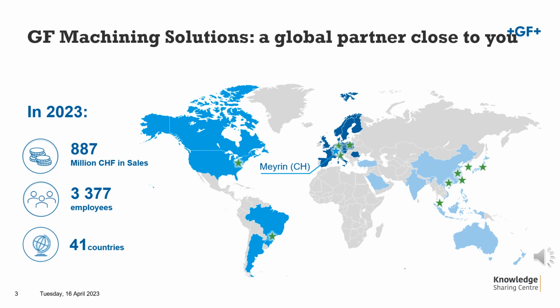The group Georg Fischer, or GF, consists of many different divisions. One of them is the machining divisions, or machining solutions. The group Georg Fischer is a global partner, and we also have a local footprint in more than 41 countries around the world. In 2023, the gross sales were a little bit less than 900 million Swiss francs, and we have 3,400 employees, more or less.